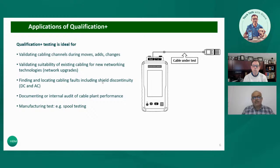And in fact, NSA also measures shield discontinuity, both DC discontinuity where the shield is open, right? You have no connection to the shield from one end to the other for shielded cables, and also AC discontinuity where the shield might have a DC connection. So with a multimeter, you can see that the shield is all right, but in fact it is not. So we can detect such issues as well with the qualification plus single-ended tester.